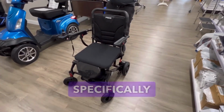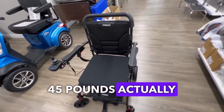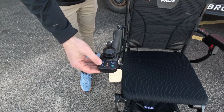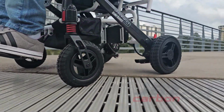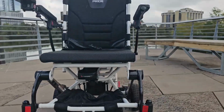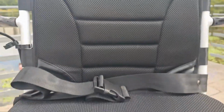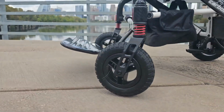Its carbon fiber frame is strong yet lightweight, and the foldable design ensures you can take it anywhere, even on airplanes. With a weight capacity of 300 pounds, this chair accommodates a wide range of users, providing accessibility without compromising on performance. The chair's powerful motor and lithium-ion battery deliver a range of up to 9.3 miles per charge, making it perfect for daily activities or shorter trips.